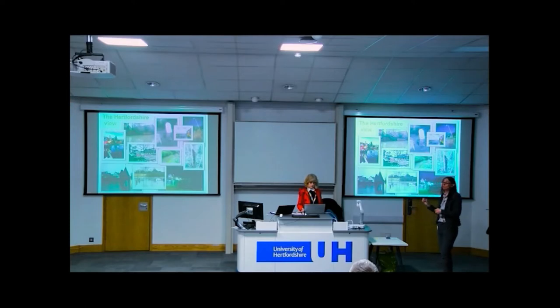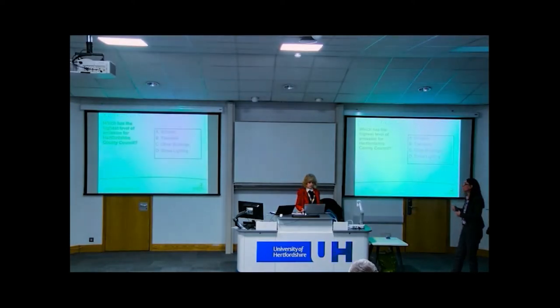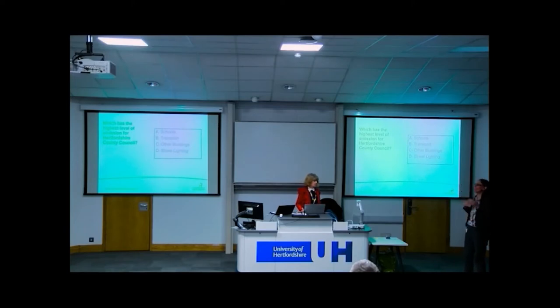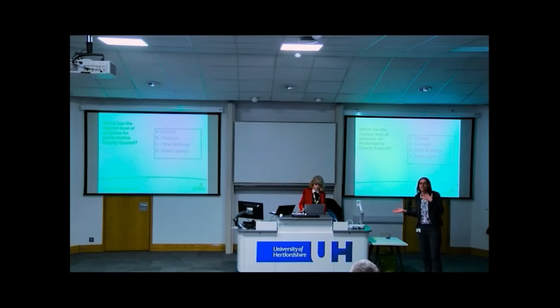So those are all pictures from Hertfordshire. Thanks. So we're here from Hertfordshire County Council. What are we doing about it and what does it mean for us? This is just hopefully a little bit of a demonstration of what kind of levels of carbon emissions we're talking about. Anybody want to hazard a guess? What's the highest level of emissions for us as a county council?